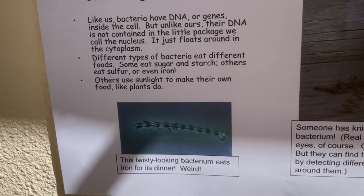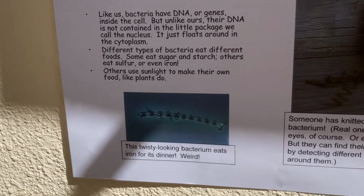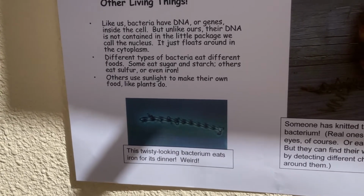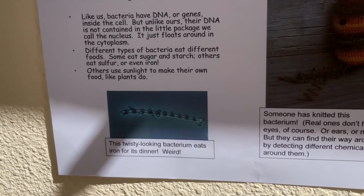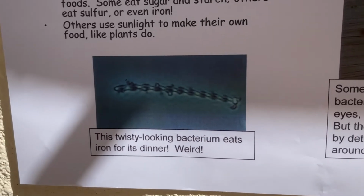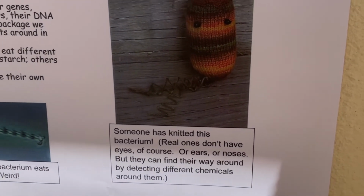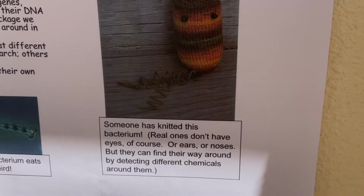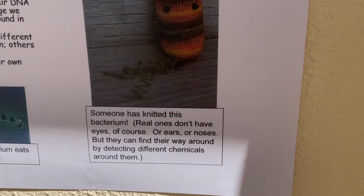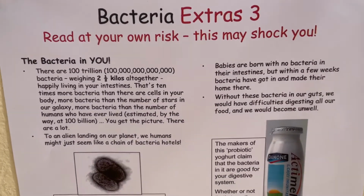Different types of bacteria eat different foods. Some eat sugar and starch, others eat sulfur, or even iron. Others use sunlight to make their own food, like plants do. This twisty-looking bacterium eats iron for its dinner. Someone has knitted this bacterium. Real ones don't have eyes, of course, or ears, or noses, but they can find their way around by detecting different chemicals around them.